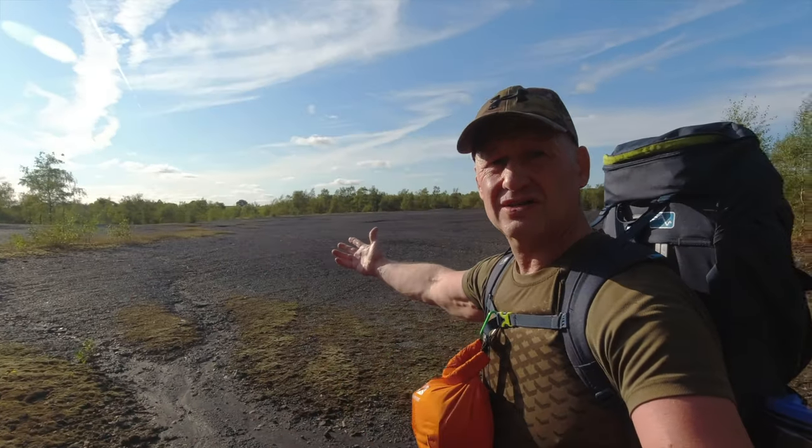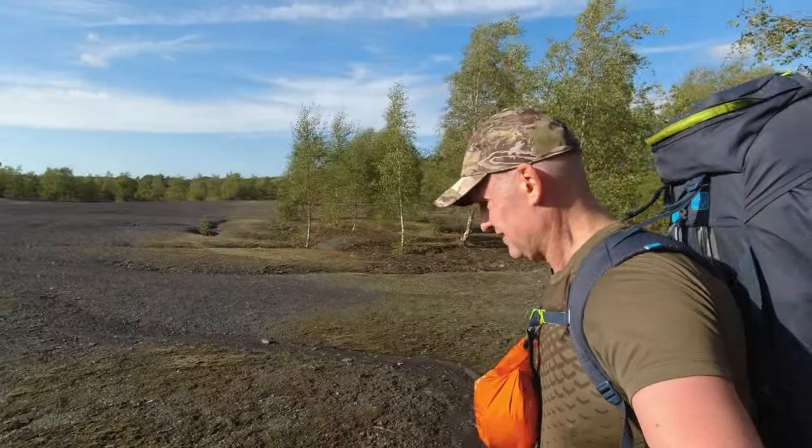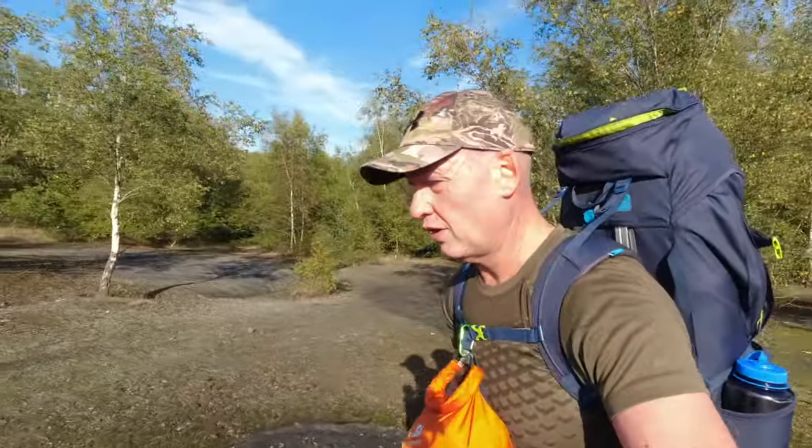Like I've just been telling you, back that way is the old coal wash, and then this area is where all the spoil got dumped from all the industries years ago, all slag heaps. A vast piece of open space which is slowly but surely being taken back by nature.